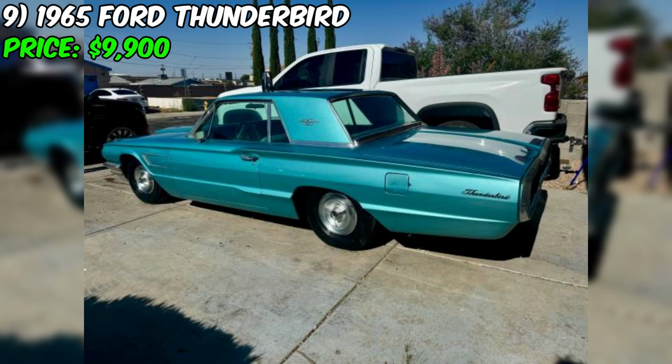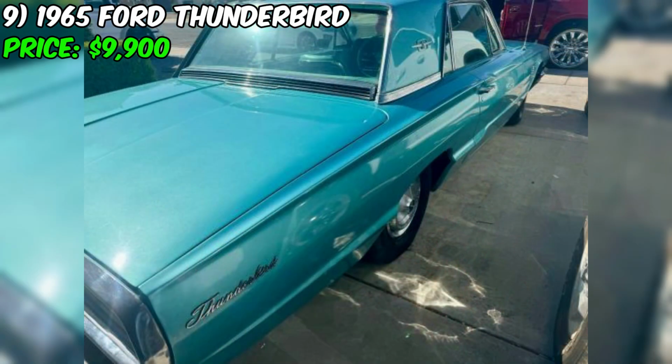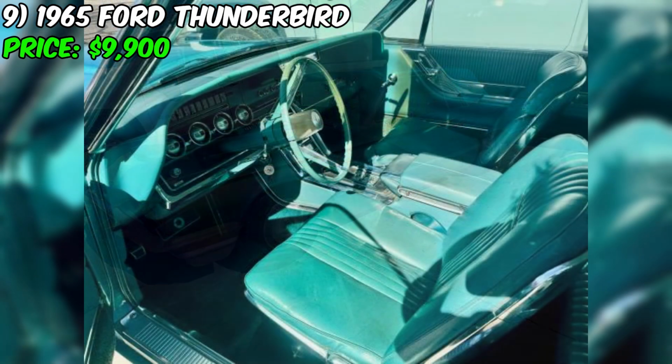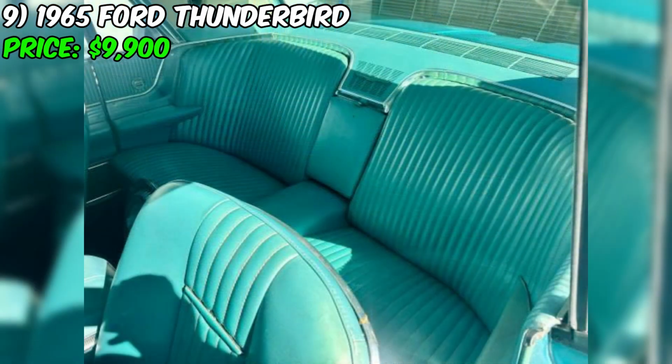Now, I know what you might be thinking. But wait, don't classic cars usually come with a lot of hidden problems and issues? Well, I'm happy to report that this Thunderbird seems to be the exception to the rule. The seller mentions that it comes with a clean and clear title, which is always a good sign. It suggests that this car has been well documented and hasn't been in any major accidents or had any sketchy ownership history. Of course, as with any classic car purchase, it's always a good idea to do your due diligence before pulling the trigger.